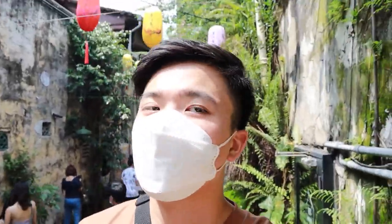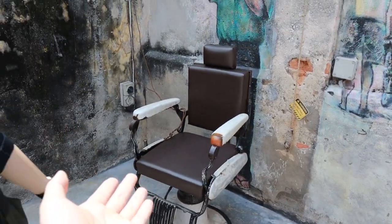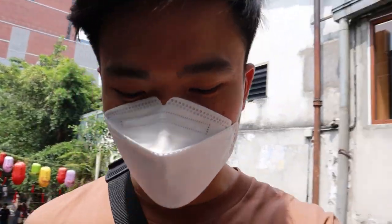Just going to climb up the stairs so we can see what's up there. This is so random. Why is there a chair? Like, is that a... Oh, that's supposed to be a barber. Alright, I'm getting a haircut today.